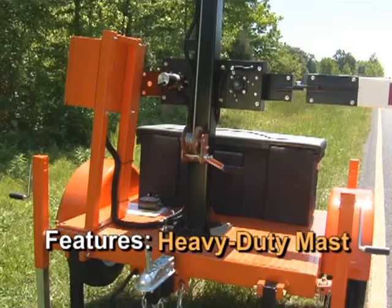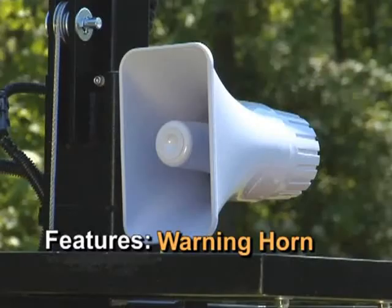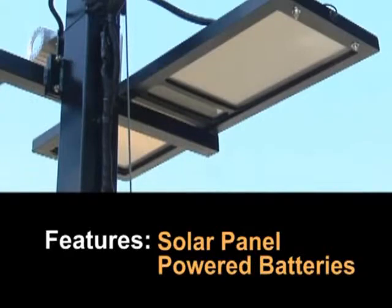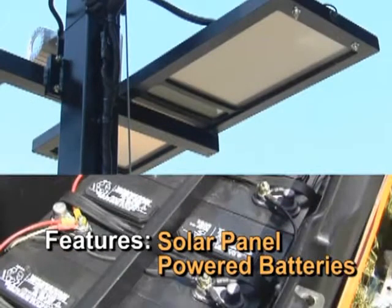The heavy-duty mast makes the signal light secure in high winds and harsh weather. The warning horn is an invaluable feature that can warn vehicles and workers of dangers. Power is supplied by a solar panel and three 12-volt batteries capable of operating the unit for over 100 hours without sun.